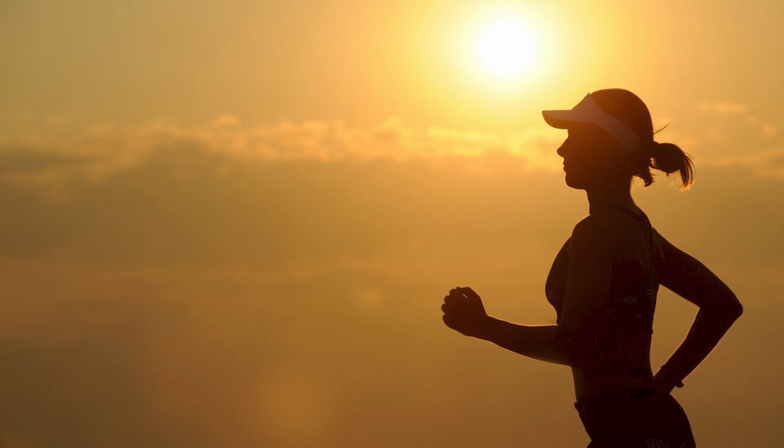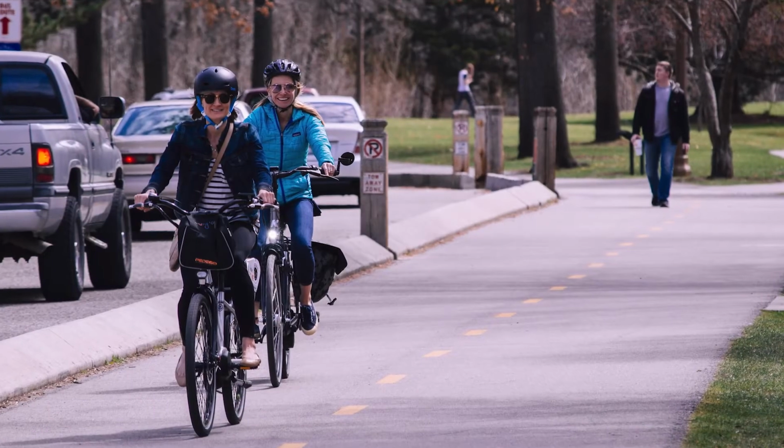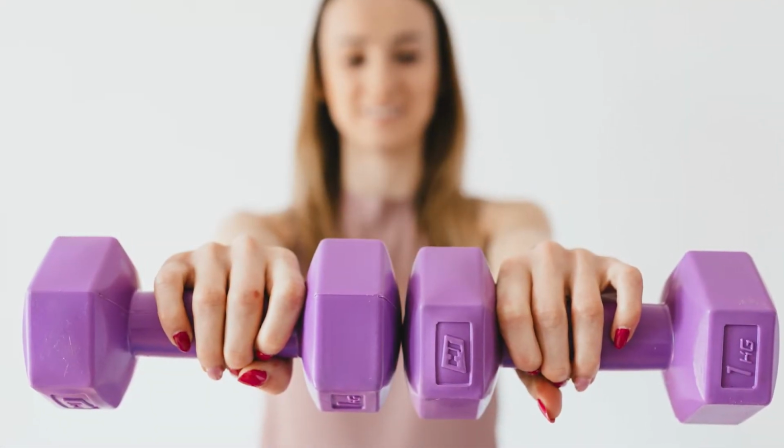Now, aerobic exercise includes anything that elevates your heart rate, like swimming, cycling, running, rowing, jogging, dancing. Strength training can also help to reduce your blood pressure. Aim for at least 2 days a week.